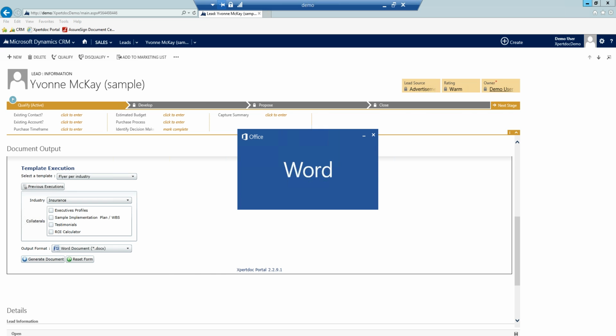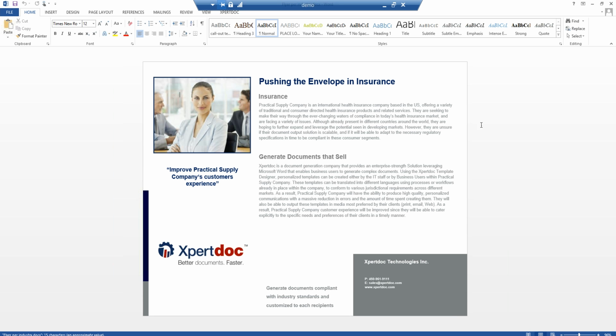And this is the document that was just created for me. And you see here, this is the insurance collateral, and then Practical Supply is the name of the company that this lead is working on. And I have this logo here that in this case is just the ExpertDoc logo and tagline, better documents faster, but it could actually pull any industry-specific or branch-specific visuals and branding or support collateral.